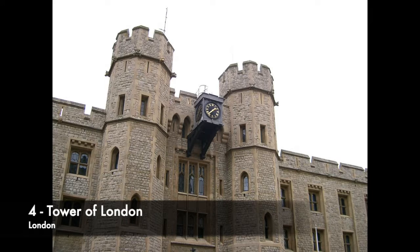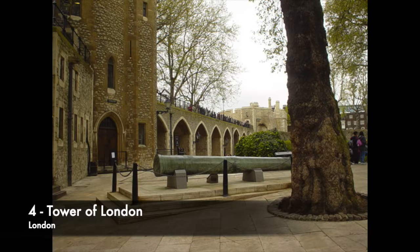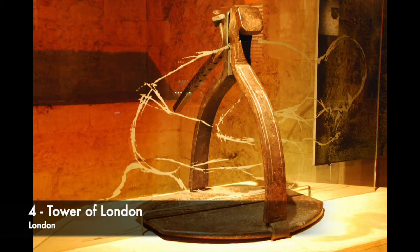In the late 15th century, it was the scene of the Princes in the Tower mystery, and throughout the 16th and 17th century was a brutal prison. Many famous figures were held captive within the tower's walls, for example Sir Walter Raleigh and even Queen Elizabeth I herself. It is the site of a number of different cases of torture too, with common forms being the infamous rack, the scavenger's daughter, and also the use of the manacles.